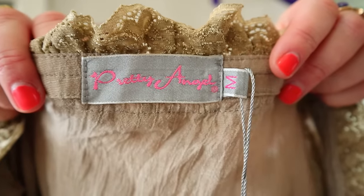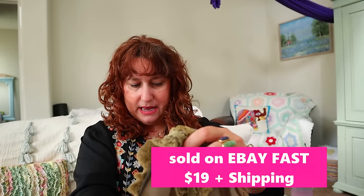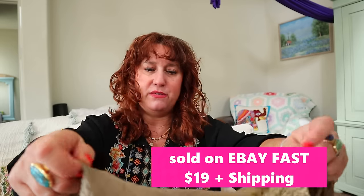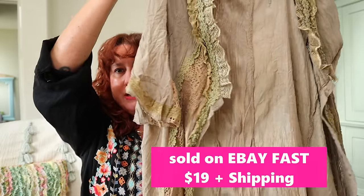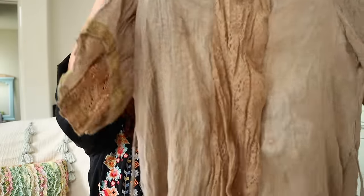This is Pretty Angel. This is a boho romantic brand. I get to use all my favorite keywords. I wish this was a larger size because, like most things, it does better in the larger size. This is a medium, and it still has their pull tag, so I'm thinking this is like new without tags. There was so much of this stuff and so much of it was damaged. Oh my gosh. Can you get any more romantic? Look at, they've got embroidery, they've got lace, they have a flare sleeve, ruffles. So I get to use all those fantastic keywords.